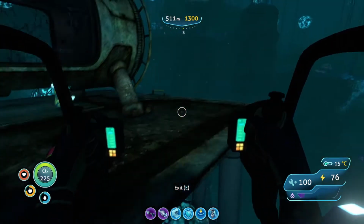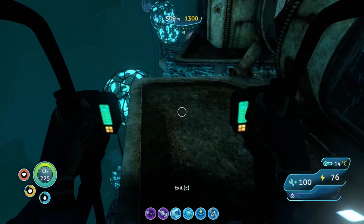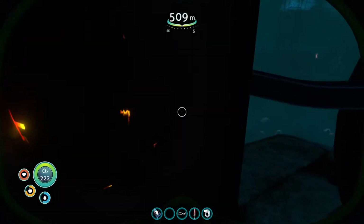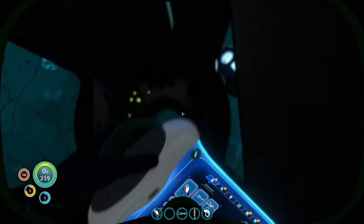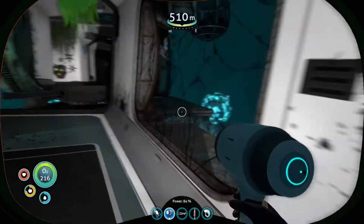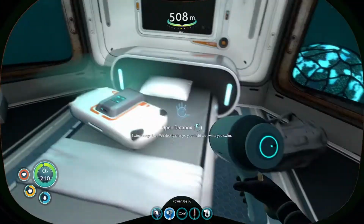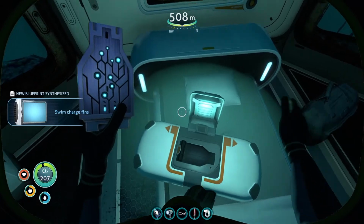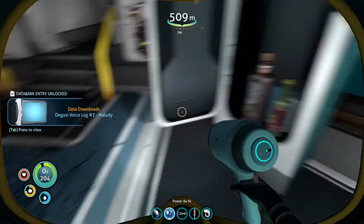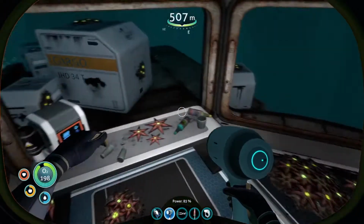Okay. Oh, not quite what I meant to do. Down, down, down, down, down. What is going? Just land there. That's it. Jeepers. Okay, okay, okay. Oh, that's what's missing. Flashlight. Some charge fins, that's nice. Abandoned PDA.